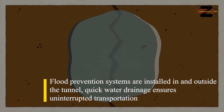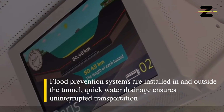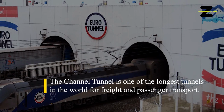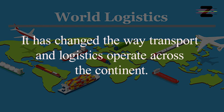Flood prevention systems are installed in and outside the tunnel, quick water drainage ensures uninterrupted transportation. The Channel Tunnel is one of the longest tunnels in the world for freight and passenger transport. It has changed the way transport and logistics operate across the continent.